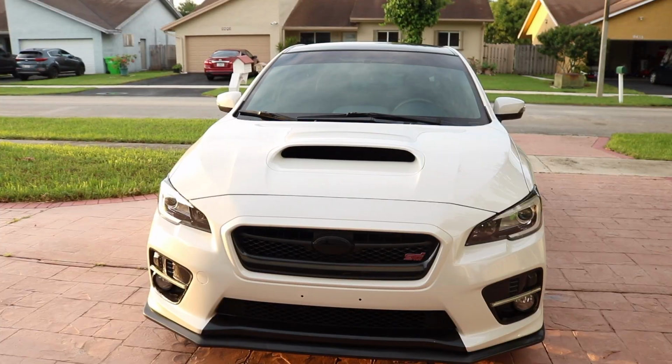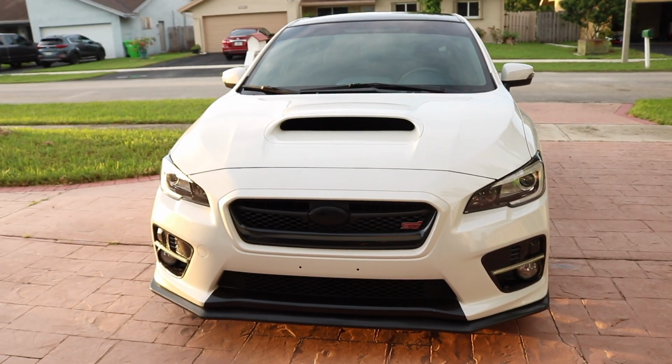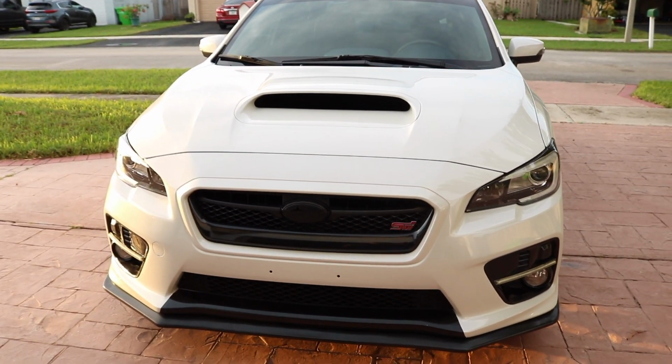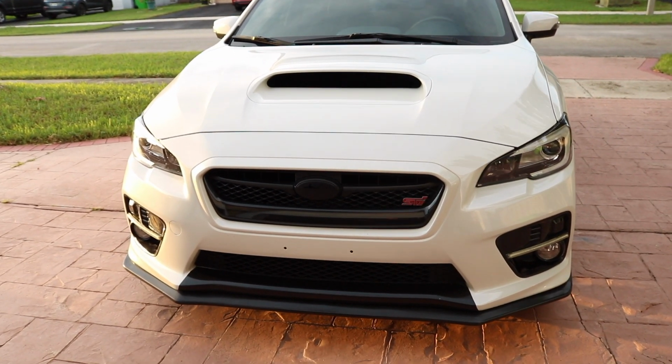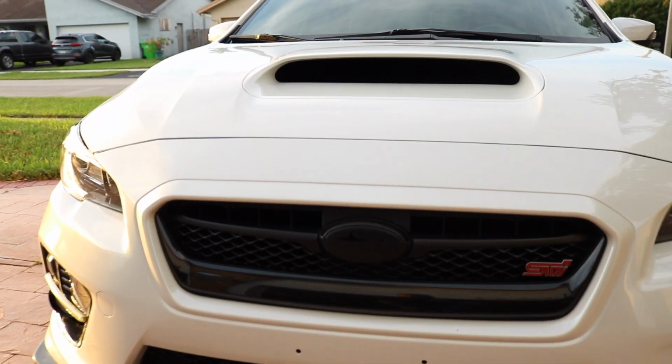You can tell it's modified just by those tints and those wheels and the side skirts, so it starts making it look aggressive. Number 4 on the list, I would say the wrap slash vinyl. A little mixture of both. They're not that expensive. I got them off Premium Autostyling. I got the front bumper wrap right here. As you can see, it's black. The same with the blacked out emblem I have there.